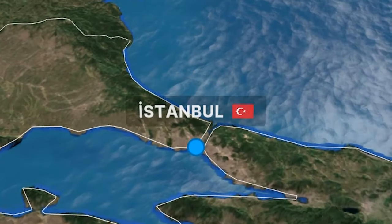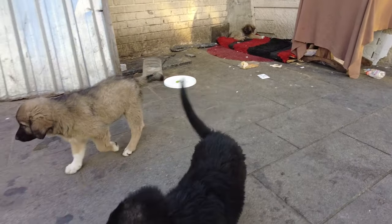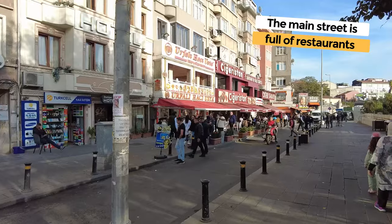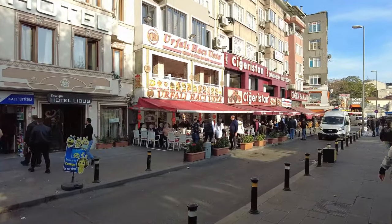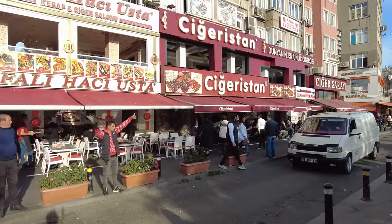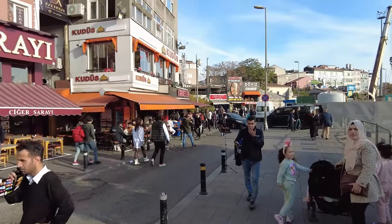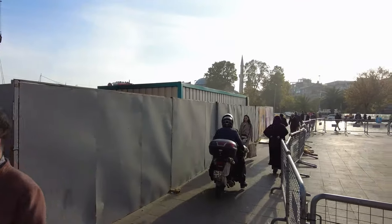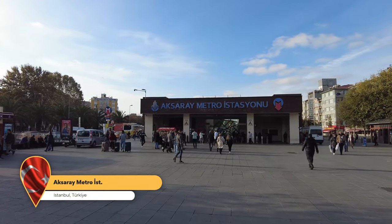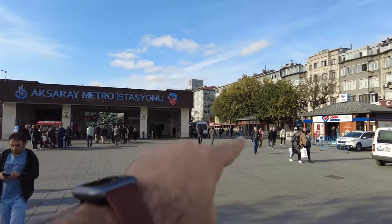All right, guys, so we're in Aksaray, Istanbul. The main street on Aksaray, guys, it is full of restaurants. You're gonna literally see a bunch of restaurants that are named Urfa. Liver, that one is liver. So if you wanna take public transportation, Aksaray Metro Station is where you want to get to. And then you see those letter M's, that's a metro right there. So literally take that, walk that way, you're going to see all the restaurants.